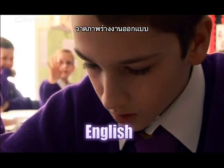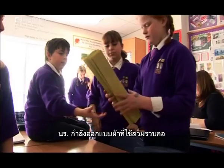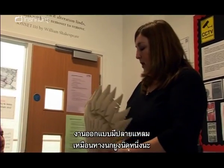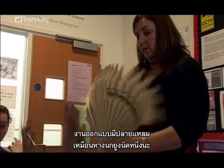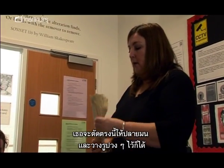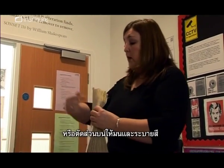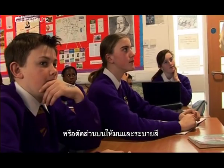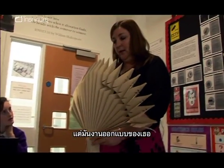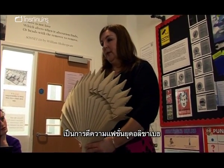Sketching a design for a ruff in Albert. It's English again. Having researched Elizabethan fashion, students are designing their own ruffs. So this is a very pointed design, isn't it? It is a bit like a peacock's tail. But if you think you're going to cut it like that, you could have it rounded, you could put circles in, or you could just round the top and then colour it. But to be honest with you, it's your design, and it's sort of an interpretation of Elizabethan fashion.